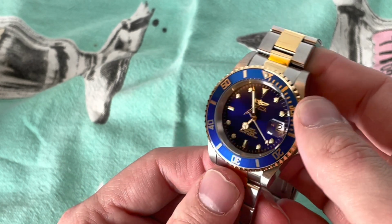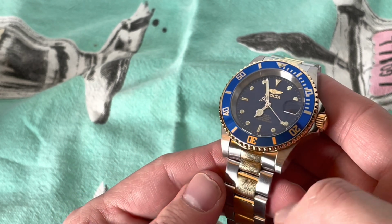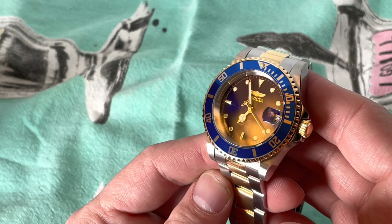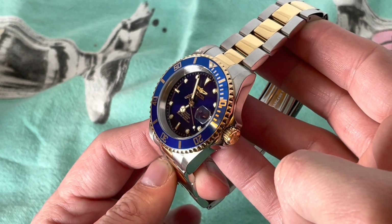I have a stumbling block when it comes to two-tone watches. I kind of inherently want to dislike them. So I'm gonna give this some wrist time and see if I can learn to appreciate the two-tone. We will find out. Whew, that was a lot.